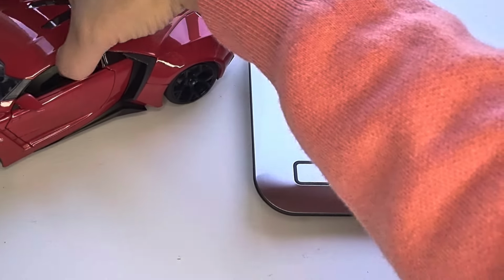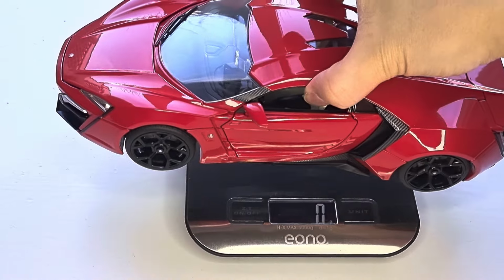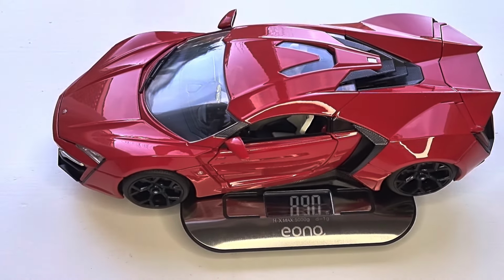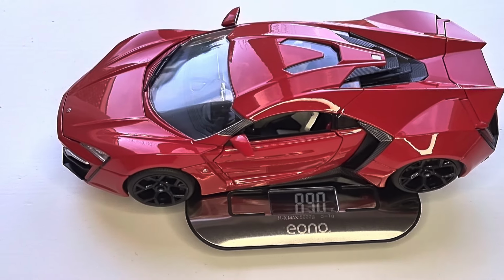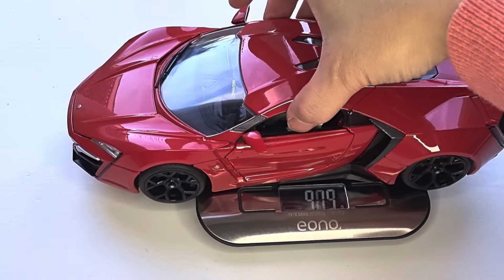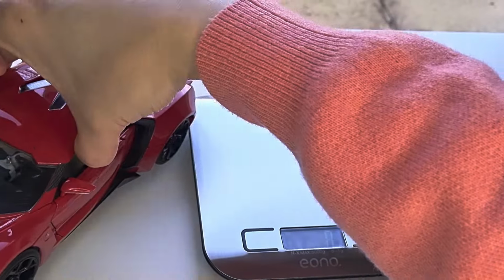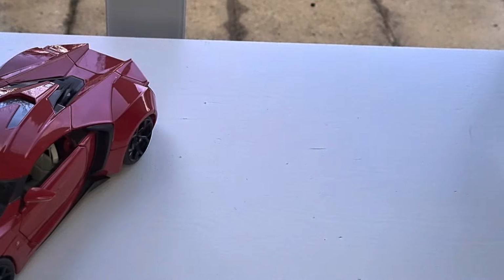All right, so let's see the car. The car is also going to be quite heavy. Yep, so nearly 900 grams. So I was close to 1 kilo, but it's definitely not more than 1 kilo. That was true. So there we are. This is actually a very heavy model car.